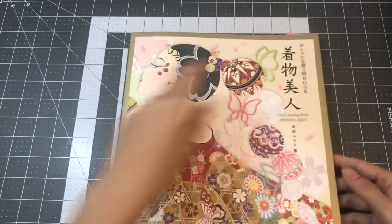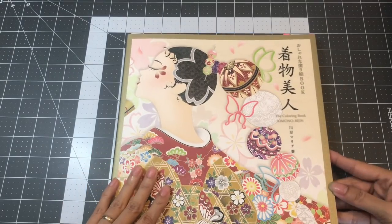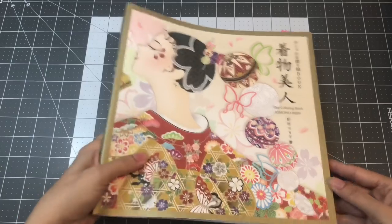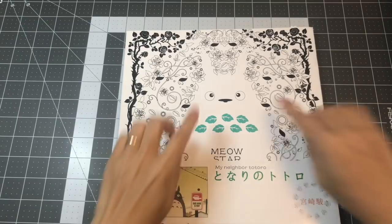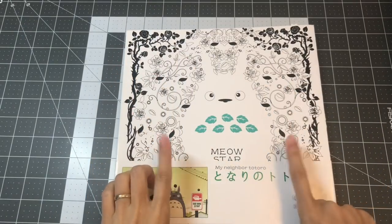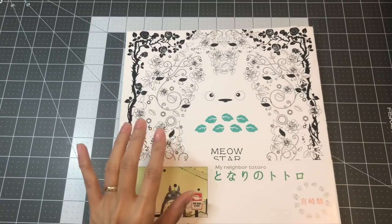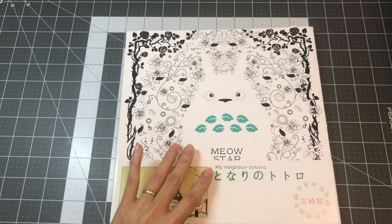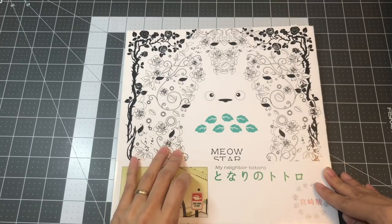So this is the coloring book Kimono Bijin by Maria Kawahara. The next book is My Neighbor Totoro. If you recognize this character, the creator and illustrator is Hayao Miyazaki. He also did Princess Mononoke and Spirited Away.